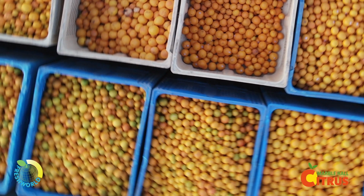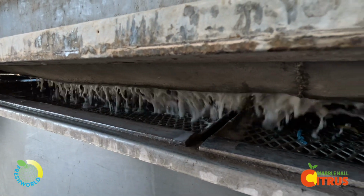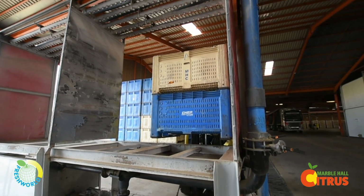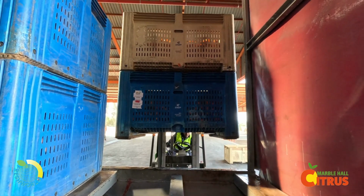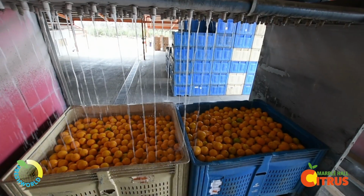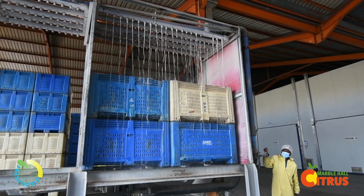All fruit entering the packhouse goes through a process called drenching. Drenching is the first of a few cleaning and disease preventative processes. The fruit-filled bins get drenched with the drenching mixture for 3 minutes at a time and then get stacked to air dry for a period of 24 hours.